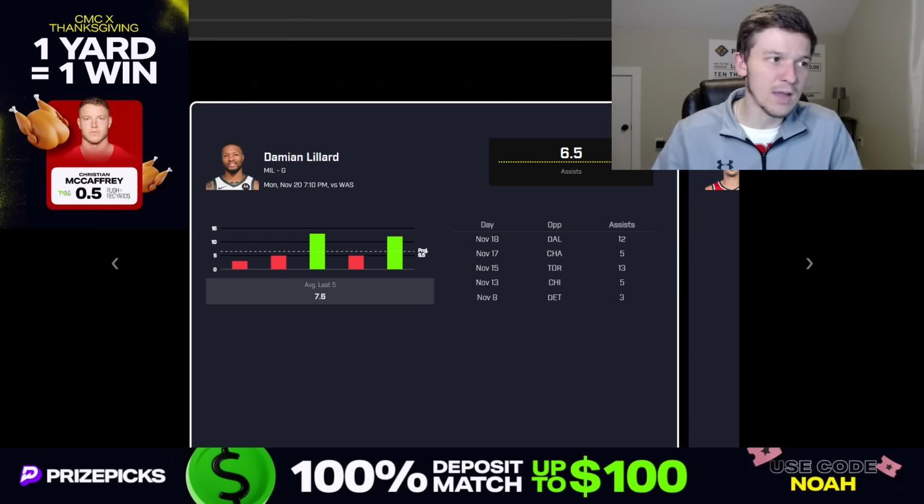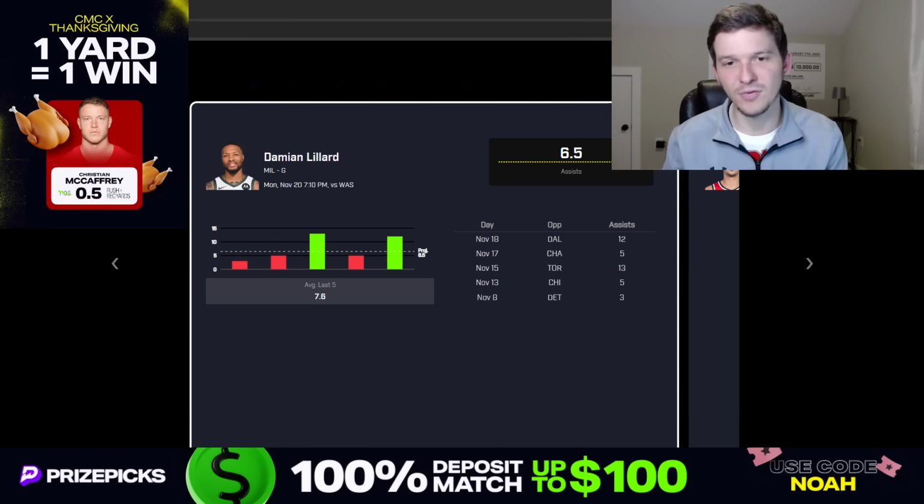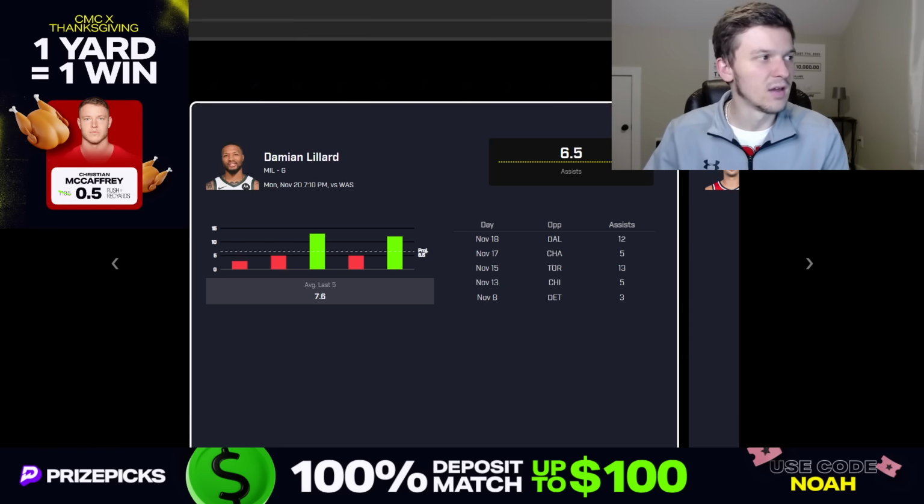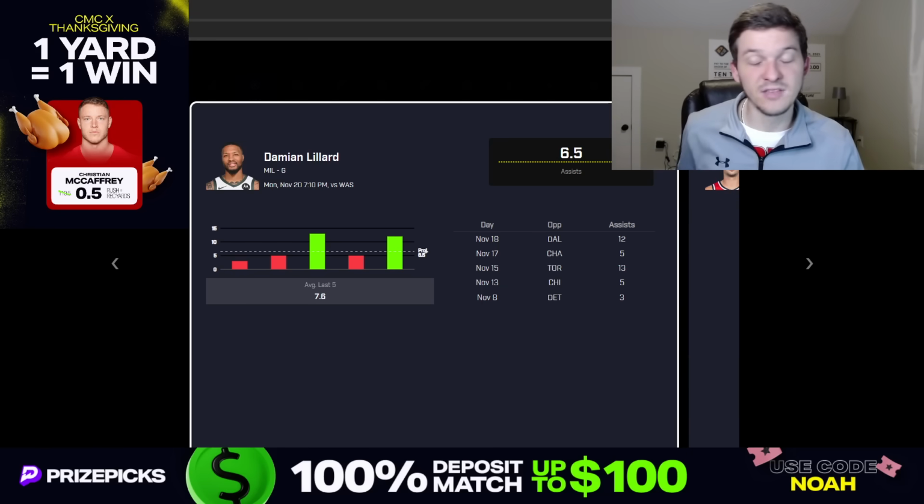Now, can we expect Lillard to have 19 potential assists every game? I don't think so. But if you look at the potential assists this season, he's still averaging nearly 12 potential assists per game. So the opportunity has been there for Lillard. And if you look at the ball handling stats, he's had the ball in his hands a lot this season. Even though he's been playing alongside Giannis, Lillard is still second on the team in touches. Giannis is averaging 78 touches per game. Lillard, 76.1.